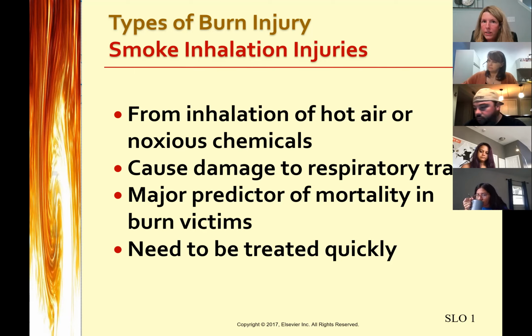So our smoke inhalation injuries can cause two problems. We can have an upper airway injury, or we can have a lower airway injury. An upper airway injury is the mouth and the top part of your trachea, and your lower airway is your lower trachea and your lungs. It can be inhalation of hot air or noxious chemicals, also inhalation of carbon monoxide, which causes damage. Smoke is very irritating to the trachea and the mucosa, so it causes damage to the respiratory tract. If too much smoke is inhaled into the lungs, it can also cause a lot of inflammation in the lungs, leading to acute respiratory distress syndrome.